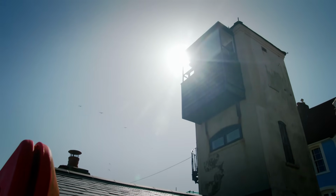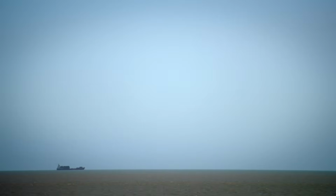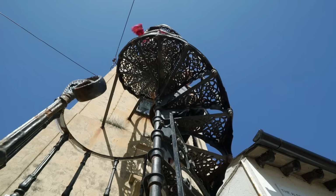Towering 40 feet, this iconic lookout was a vantage point used to spot ships in trouble on this treacherous stretch of coast. It's pretty tight, isn't it? I'm getting used to it. Yeah.